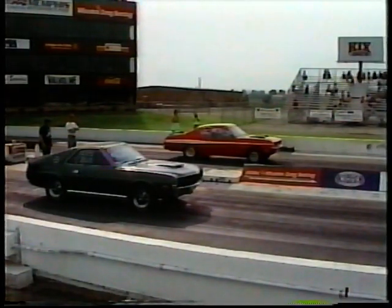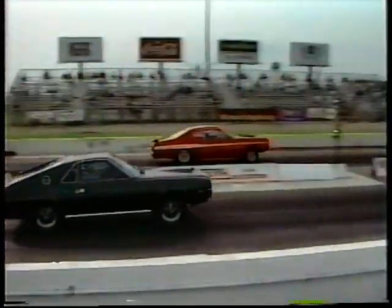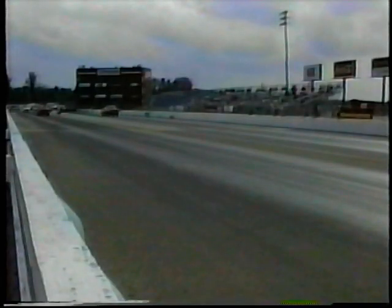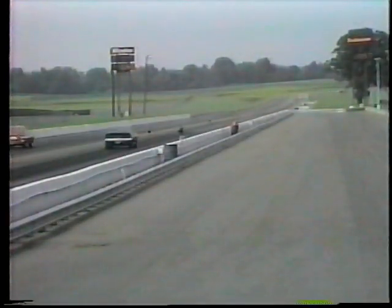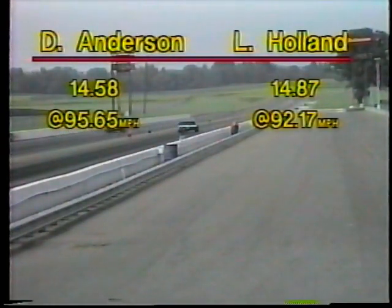Next up is Doris Anderson in the '71 Dodge Demon versus Leland Holland's '70 AMC AMX. This is a small block race as the AMX has got a 360 while the Demon's pulling with a 340. Leland's got the better reaction time, but Doris takes the win.